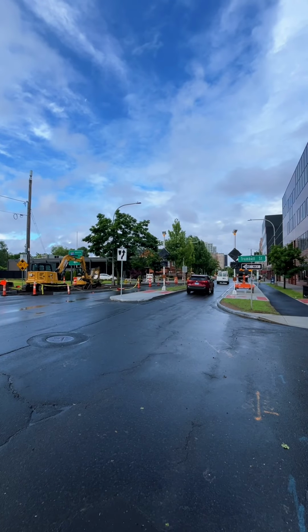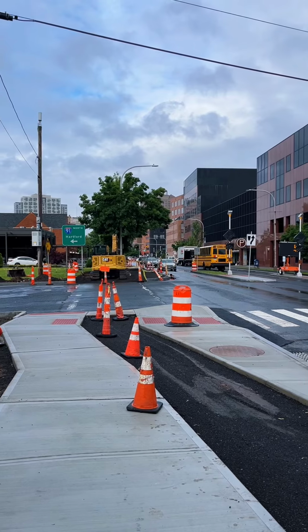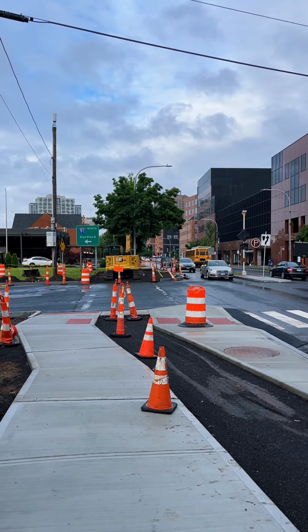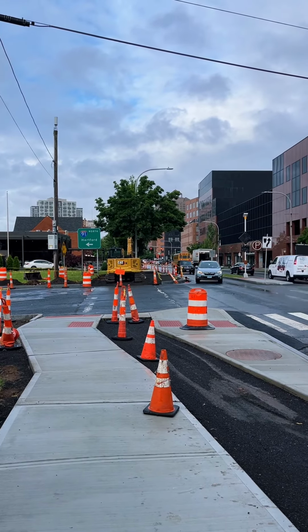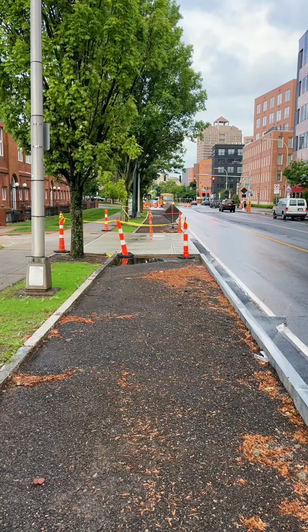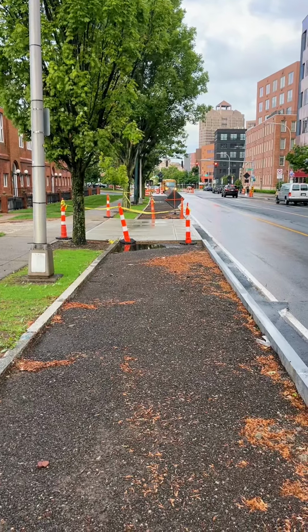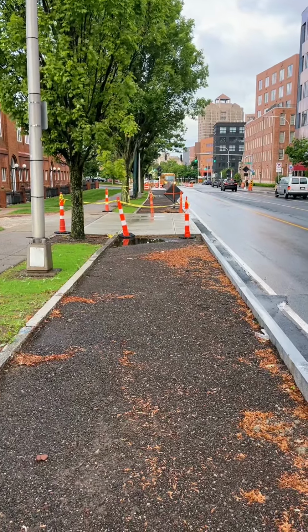Here's update 9 on State Street, and we're nearing the end of this project. Both corners of the highway on-ramp are being redone with smaller curb radii, new pedestrian ramps, and the bike lane crossing. Here's where the new northbound bike lane will go. The curb is set and the base material is in place, just waiting for the paving.